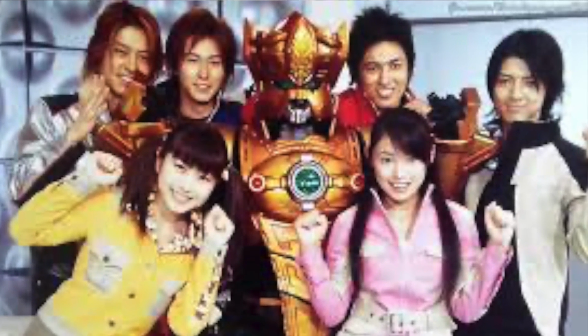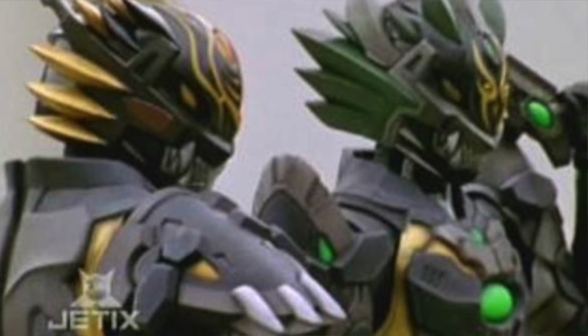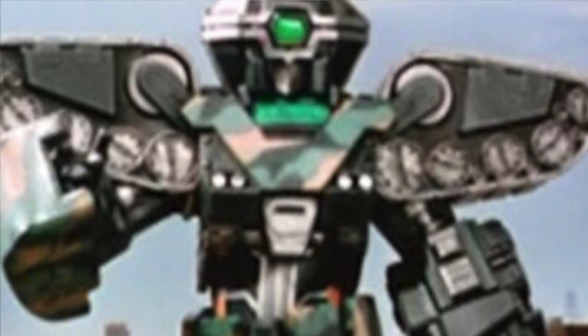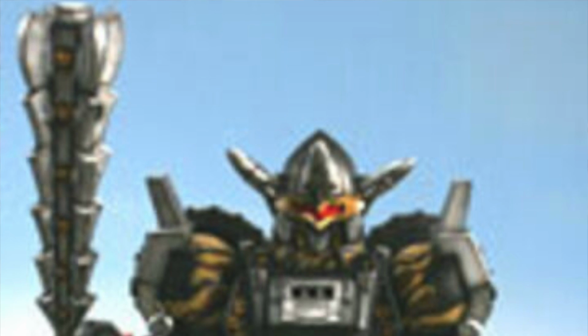Number 6, Quester Robo Cannon and Radial. We got another villain Zord for you, but this one is from Bokenger. The Quester mech was used by the Questers themselves. We know the Questers as Fear Cats in Power Rangers Operation Overdrive. One of these evil mechs, the Quester Robo Cannon, was only used in Go-Go Sentai Bokenger, the movie The Greatest Precious, while the Quester Robo Radial was used in episode 36 of Bokenger, which was not adapted.